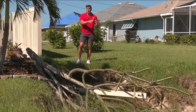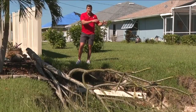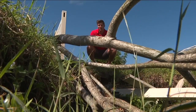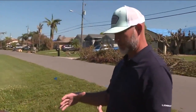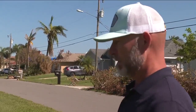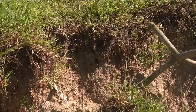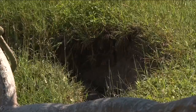Ian's impact has been felt by all of us here in Southwest Florida. And for those living on Southeast 10th Avenue, what started out as a small nuisance has grown into a big problem. It was only about a foot in circumference, but that's how it started just a few months ago. And then the morning of the hurricane, with all the rain that we got, it just completely opened up. And now, it's just a big concern. It's grown almost 6 times that size, and largely due to Hurricane Ian.